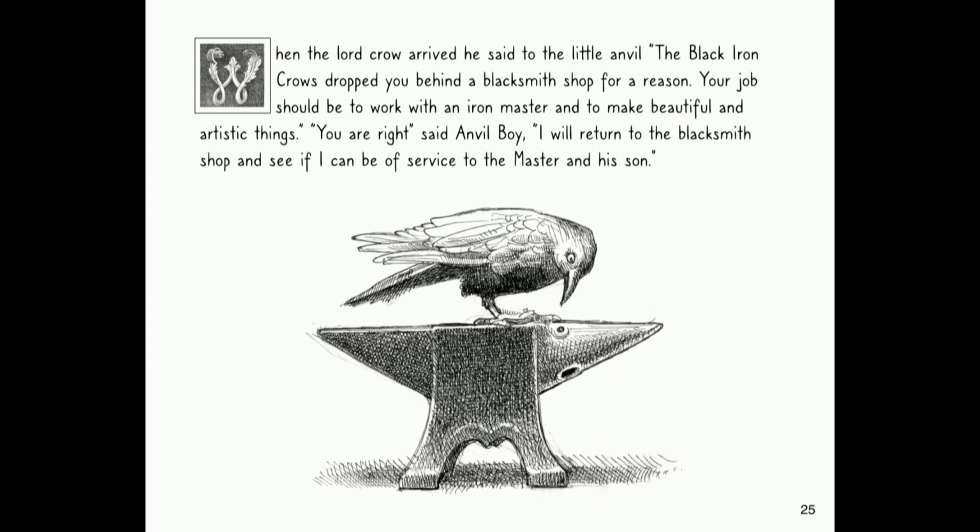When the Lord Crow arrived, he said to little Anvil Boy, "The Black Iron Crows dropped you behind a blacksmith shop for a reason. Your job should be to work with an iron master and to make beautiful and artistic things." "You are right," said Anvil Boy. "I will return to the blacksmith and see if I can be of service to the master and his son."